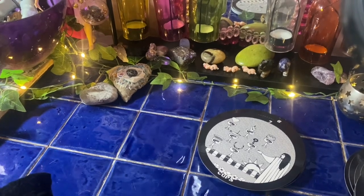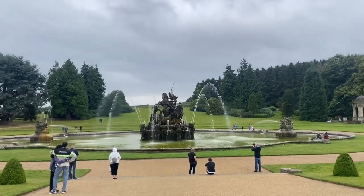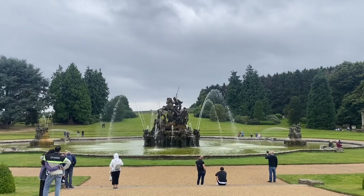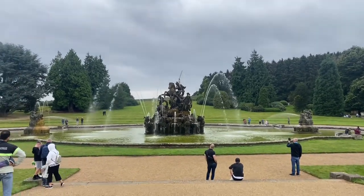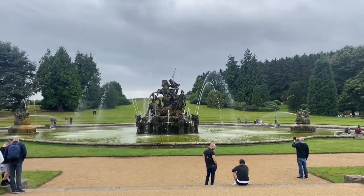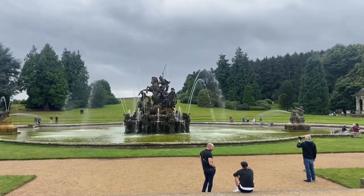Okay, let's walk down to the fountains now. So this is the one working fountain at Witley Court, which is incredible. We've already seen it before in this video and in other videos, but I don't care, it's worth seeing many times.